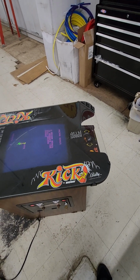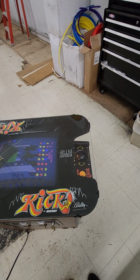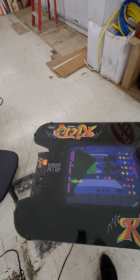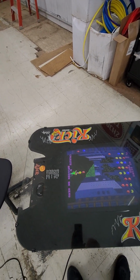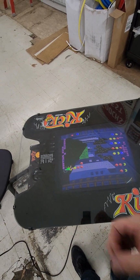I don't know if maybe Kickman sounded too much like Pac-Man, or maybe they changed it to Kickman so that it would sound like Pac-Man. But anyway, this came out in 1981. This thing is in excellent condition. The top glass is almost like new.